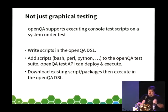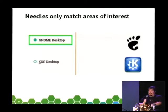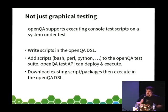But like I said, not just the graphical testing. We talk about this stuff because it's cool and nobody else does anything like it, but in the real world, not everything is graphical, and therefore we do have pretty extensive support for testing console tests on a system under test. We basically have three main ways of writing it.